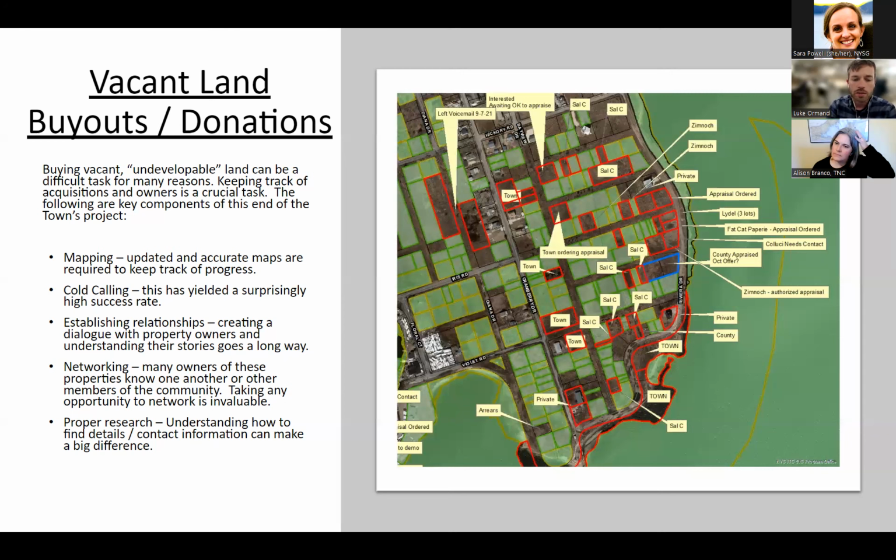Cold calling. This is something that I started a little over a year ago because I was kind of frustrated with the lack of progress that we were making. So I really just started putting the pieces together, finding phone numbers on the internet, and it's been extremely successful. And for some reason, no one has ever asked how I got their phone number, which I find unique.